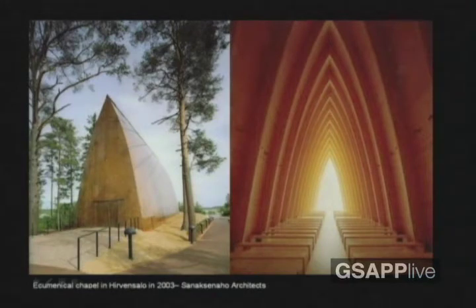The whole building is made totally in wood and laminated wood, and then the facades and the roof are covered in copper.